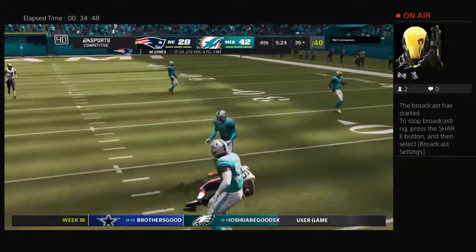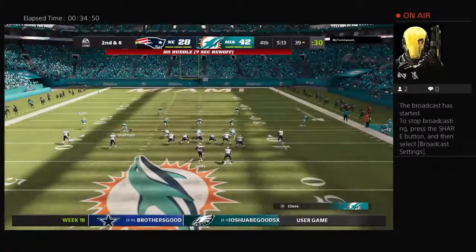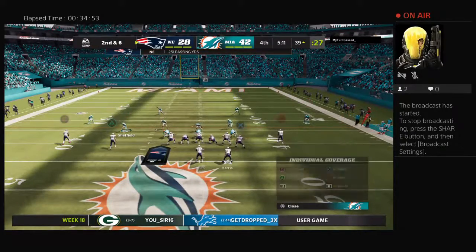Jones throws into the hands of Henry here. They'll contain him to just 4, 2nd down.